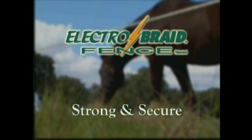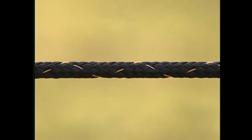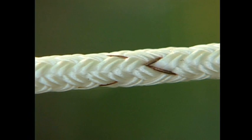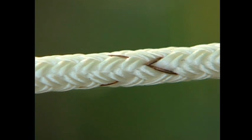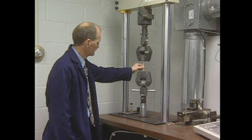ElectroBraid is strong and secure. Choose from three colors: white, black, and speckled. ElectroBraid is made of a new generation polyester fiber and meets the same rigorous standards as seatbelts and parachute harnesses. We saw a product that would conduct electricity, that had tensile strength, that would take abuse. It wasn't fragile. You didn't have to be careful handling it. You could put tension on it.